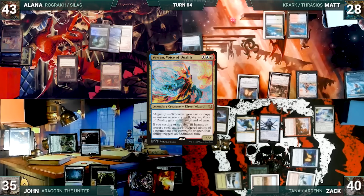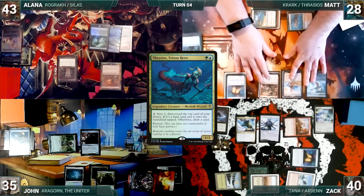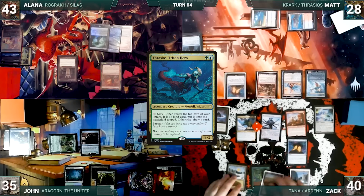During his upkeep, Matt wins his Mana Crypt roll. He draws and casts his commander, Thrasios Triton Hero. Matt ends his turn. During his upkeep, Zach wins his Mana Crypt roll. He draws and moves to combat.